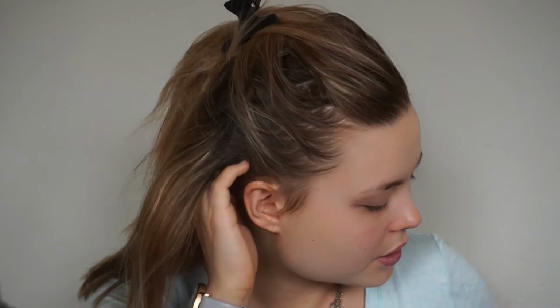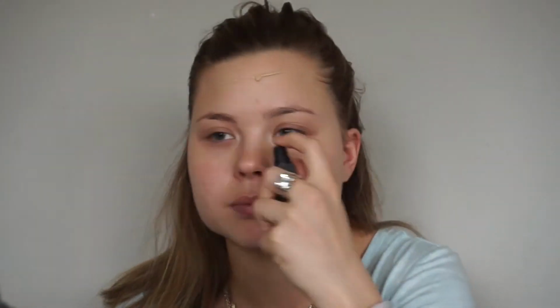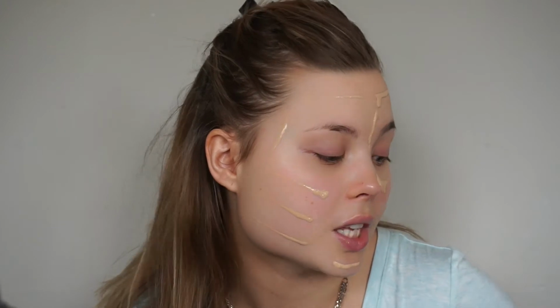So the first thing we're gonna do, actually, you know what? I'm thinking we're gonna do eyes first. No, I don't think we need to. Okay, so let's do some foundation. The first thing we're gonna do is grab some number 5 FACEatelier Foundation, and I'm going to grab my favorite little brush, this guy, and just go to town on this foundation. I don't know if it'll be too light or too dark for me right now, but I really like this color, so we're going to use it.